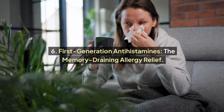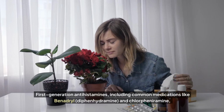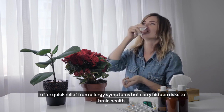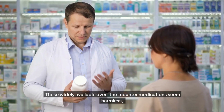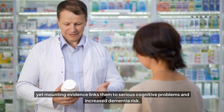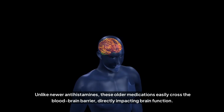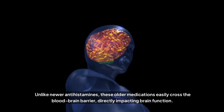6. First-generation antihistamines, the memory-draining allergy relief. First-generation antihistamines, including common medications like Benadryl, diphenhydramine, and chlorpheniramine, offer quick relief from allergy symptoms but carry hidden risks to brain health. These widely available over-the-counter medications seem harmless, yet mounting evidence links them to serious cognitive problems and increased dementia risk. Unlike newer antihistamines, these older medications easily cross the blood-brain barrier, directly impacting brain function.